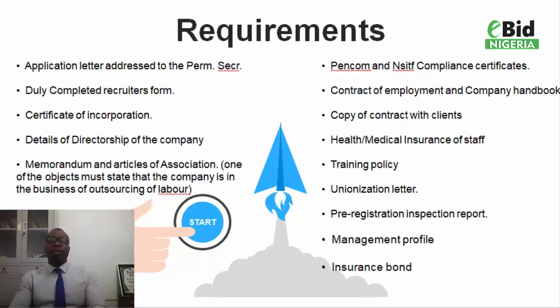And you can rectify it in CSC by applying for them to alter the memorandum and include this. And another thing is the PENCOM and NSITF compliance certificate. I mentioned it earlier. This is a very crucial document if you want to be a government contractor. Once you have these documents, you will definitely start doing business with government and also international NGOs and also private and public multinational companies, because before you can supply them labor, you must have a recruiter's license.